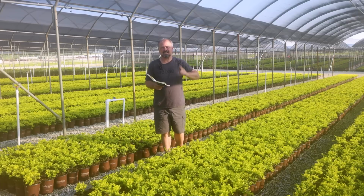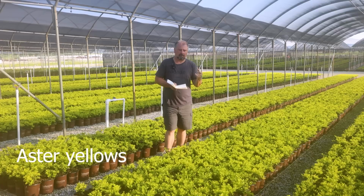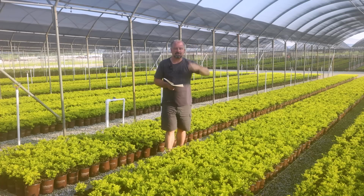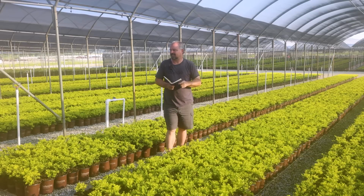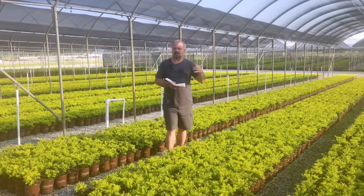And the first one is about Aster's yellow. I've gotten a lot of questions over the years about Aster's yellow, but I haven't really answered them because it's an incurable problem. There are about 300 species, mainly asters, that get Aster's yellows, but carrots are also vulnerable, tomatoes, and some other things as well. It's a disease that's spread by a leafhopper.